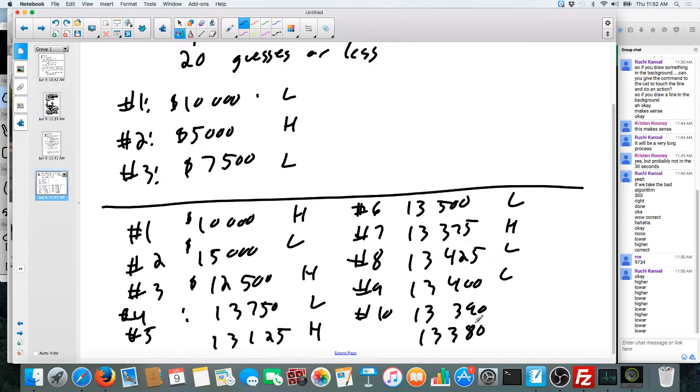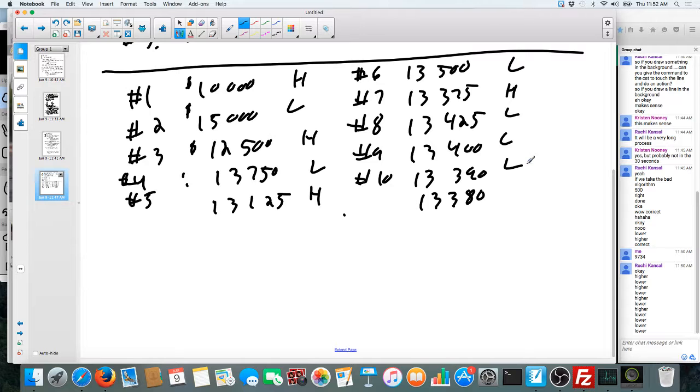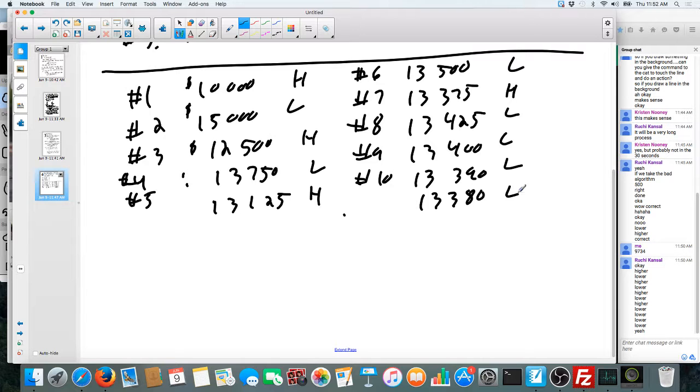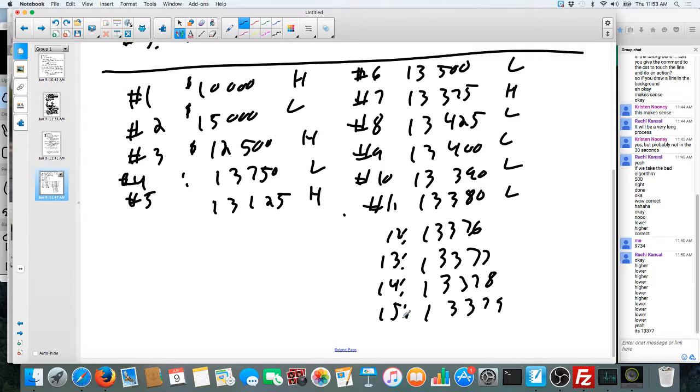13,380. Is that another lower? So it's between 75 and 80. So 13,376, 13,377, 13,378, 13,379. It's one of those. Okay, so 15 guesses. Go me.